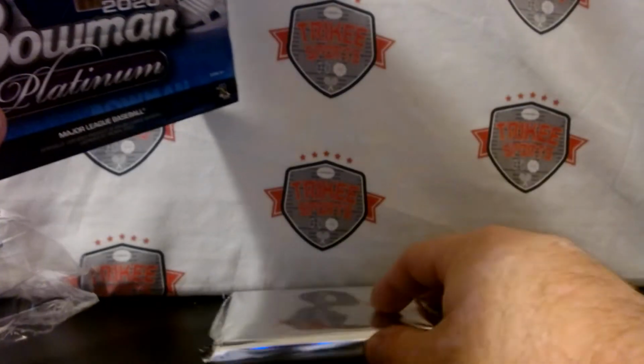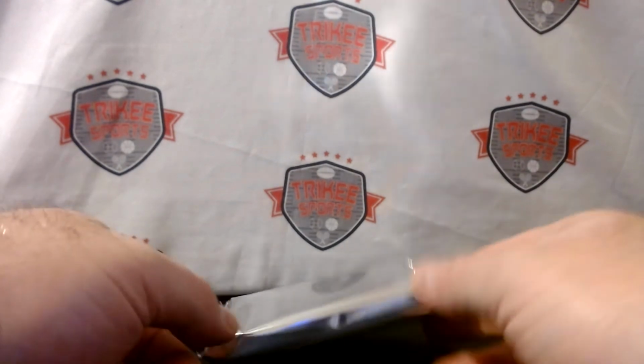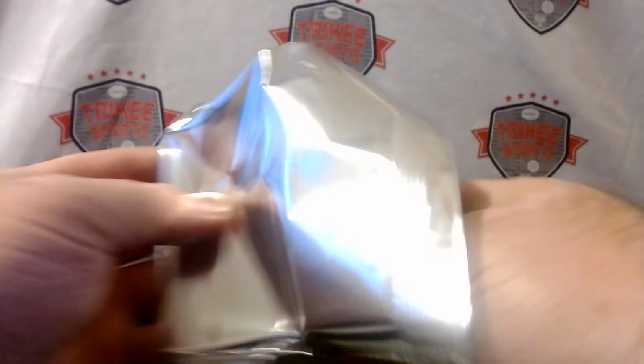Alright, let's open this bad boy up and see what we have going on here. For 80 bucks, this is what you get. A fat pack. One pack. One time. One life. Good luck to myself. I might need it with this.